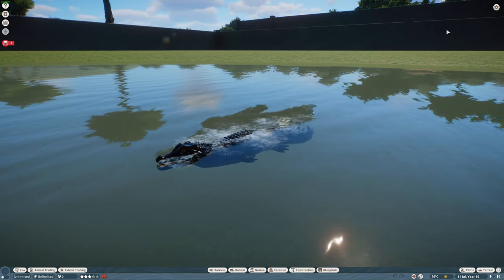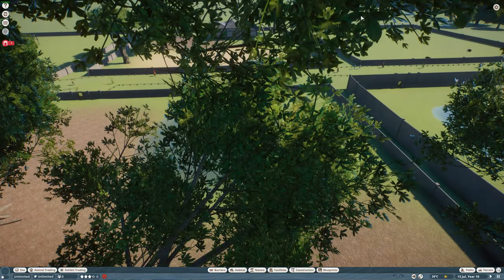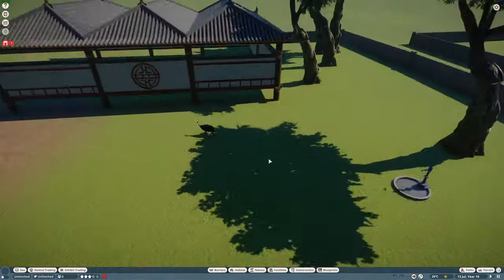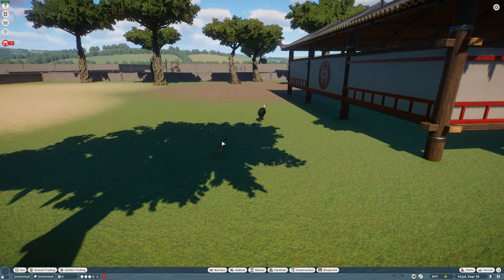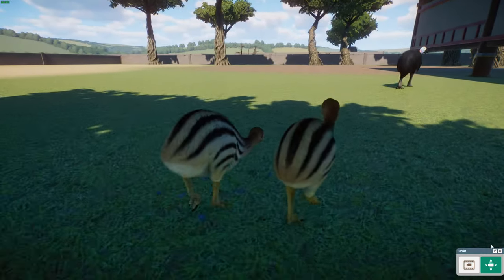So yeah, we're on to our next animal now. Let's see what the next animal is. We have got the dwarf cassowary with some cute babies. Look at that. Very, very cute.